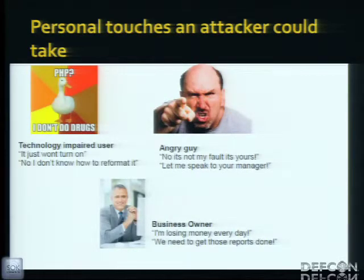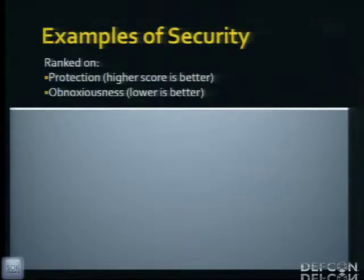Personal touches are everything when you're dealing with customer support. Personally, the technology-impaired user works quite well with tech support because they're underpaid and undertrained, and frankly, they just want to go home at the end of the day. But if someone who can't figure out how to reboot their phone is busy keeping them at the office, they're pretty much going to scoot you along. Then there's the angry guy, pretty self-explanatory, and the business owner who needs this back online right now for the reports.